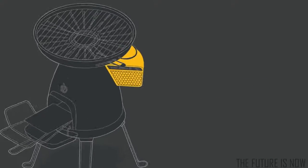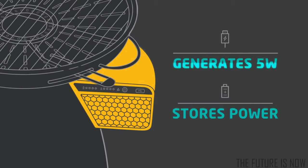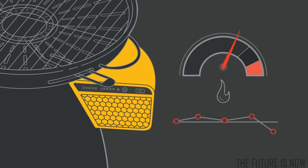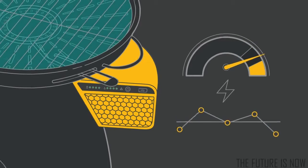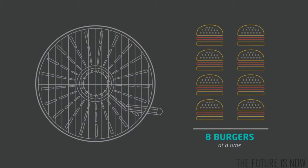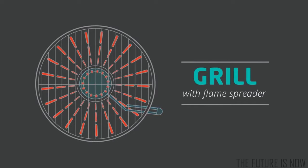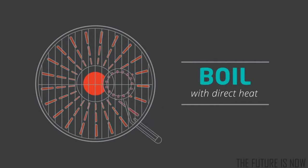We updated the power pack so that it generates 5 watts and stores power. We also built a smart dashboard that allows users to easily see how hot the fire is and how much electricity is being generated. We increased the size of the cooktop to accommodate larger groups. And we developed a dual-purpose cooking surface with a one-touch grill-to-boil lever, transforming the flame to meet different cooking needs at the flip of a switch.